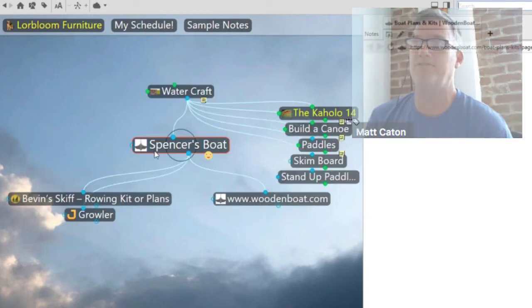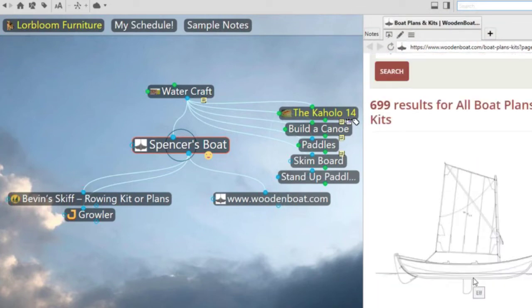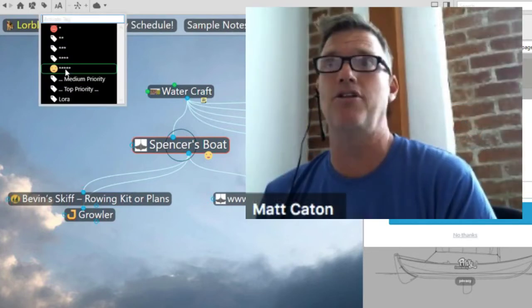My son is building a boat, so I have Spencer's boat. I love that he's doing it. We're reading a couple of different books together and designing his boat, etc. So that's one of my 5-star thoughts within my brain. So if I sit down to my brain and I want to review all the fun stuff that I really like, I can just click on my tag and go to my 5-star thoughts.